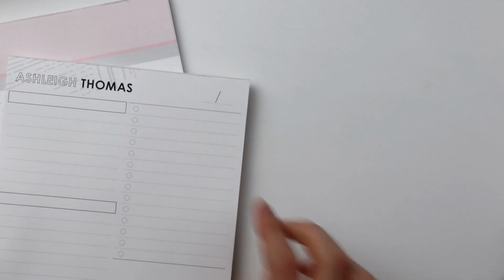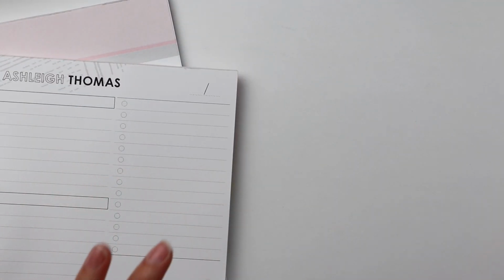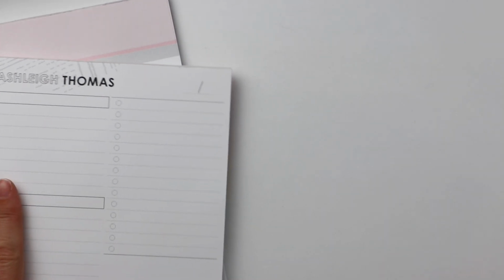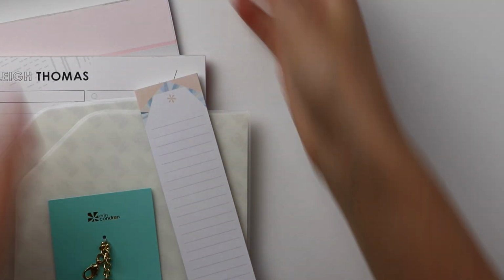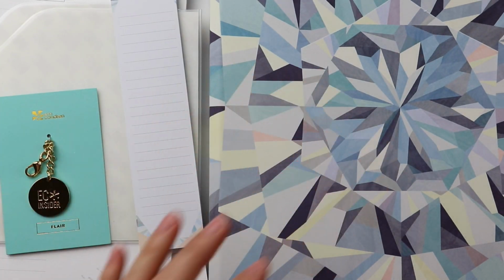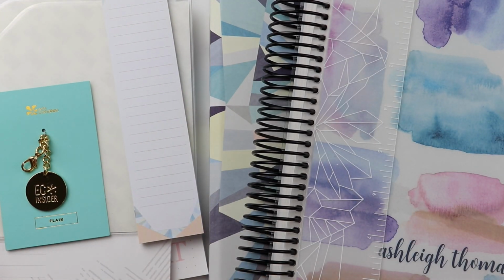So that is everything that I got that I'm going to show you guys. I did get a few other things that I will be showing at a later date. Then I got the notepads, the pockets, the freebies, and then 2 planners, which I guess really isn't as crazy as I thought that I went. Oh, and I got the acrylic stand. But that is really it.